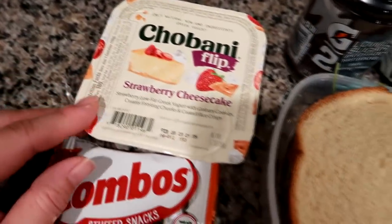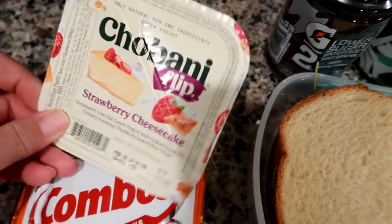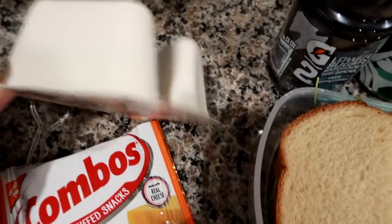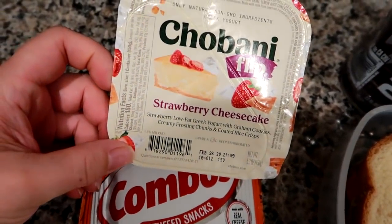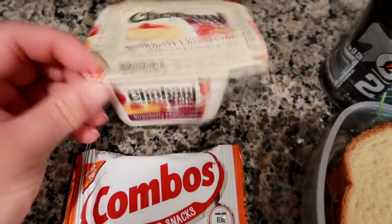I've got a Chobani Flip in the strawberry cheesecake. So it says it has a strawberry Greek yogurt, and then on the little side that you flip, it has graham cookies, creamy frosting chunks, and coated rice crisps. So hopefully he'll like it.